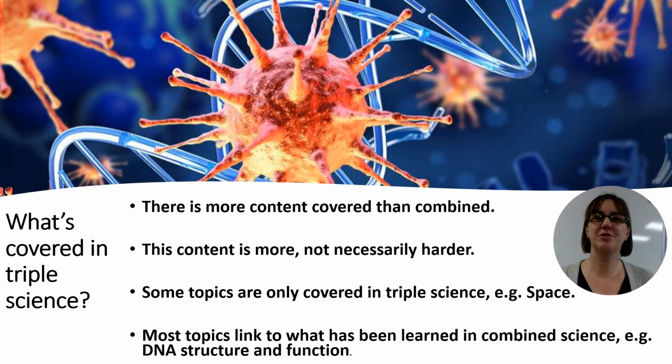In terms of what you'll study doing triple science, there is more science content because the content is worth 3 GCSEs as opposed to 2. However, most of the content is just more rather than harder. Now there are some topics that are unique to triple science. So for example, space is covered in triple science but is not covered in combined science. However, most of the topics are linked to the combined science.